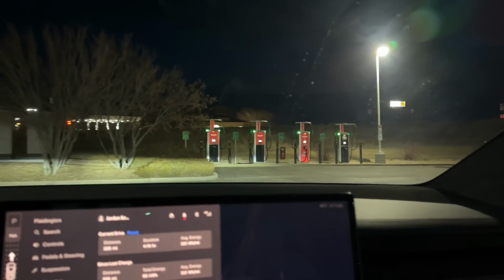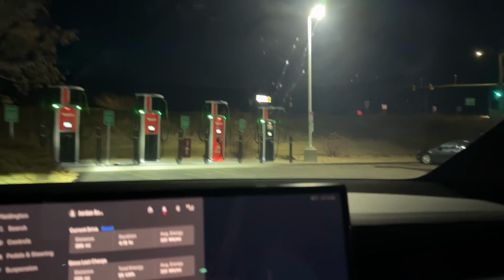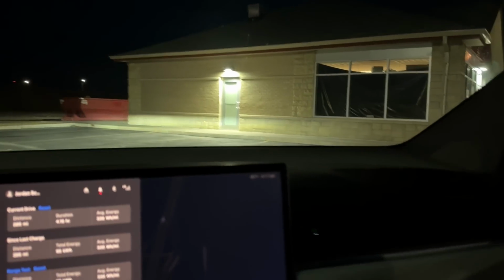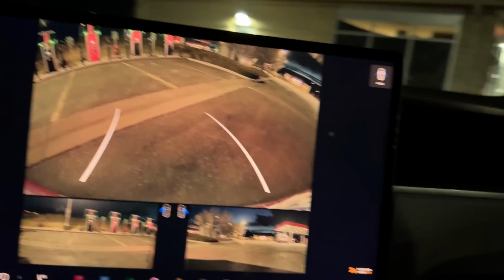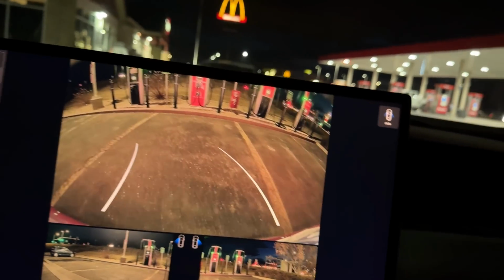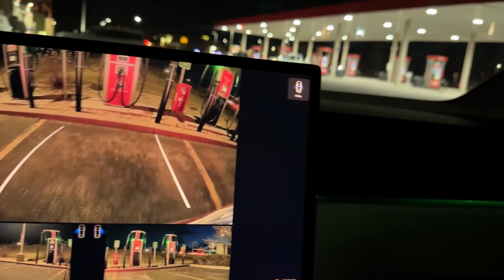Here we are, made it back to the chargers. Looks like the Bolt has left. Just a little golf over here. And we're just gonna go right back to the one we used when we left here. Reverse. Yes, great reverse camera. Love Tesla's tech, honestly. Pretty much all of it seems pretty high quality.